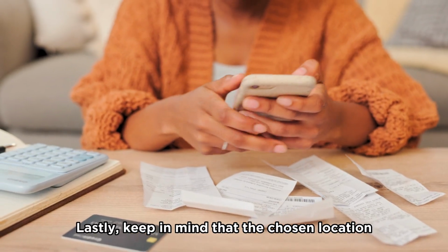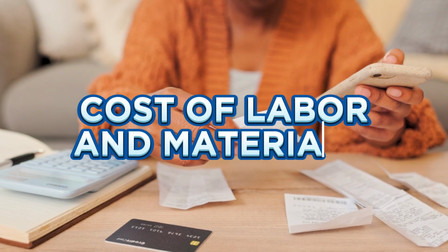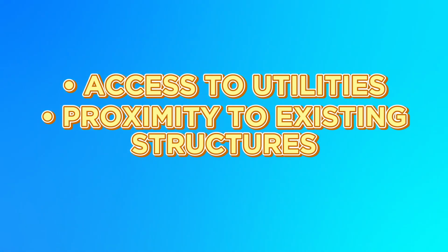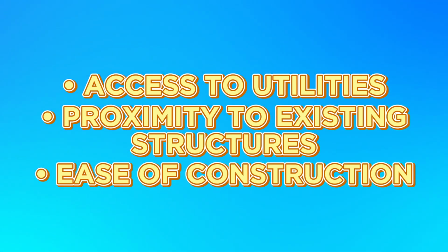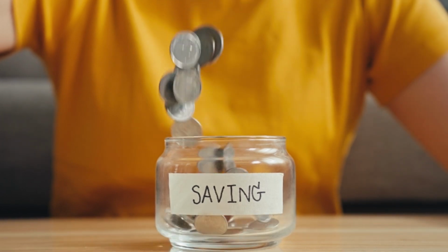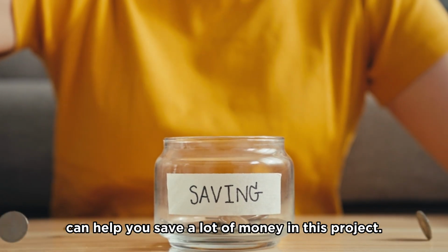Lastly, keep in mind that the chosen location can influence the cost of labor and materials required. For instance, access to utilities, proximity to existing structures, and ease of construction can impact these costs. Assessing the logistical aspects of the location can help you save a lot of money in this project.